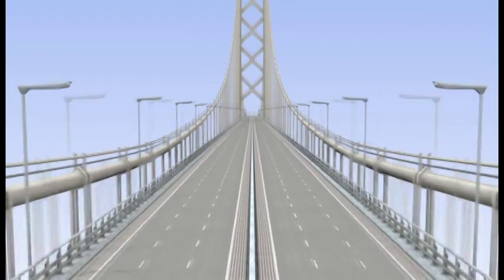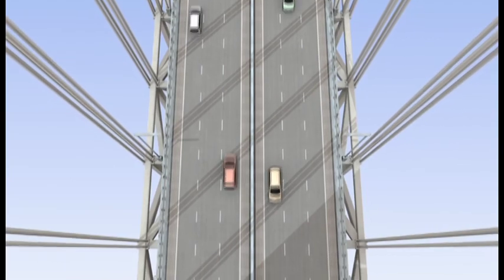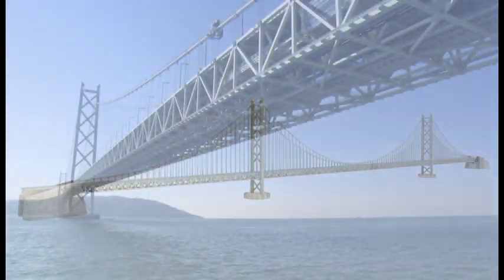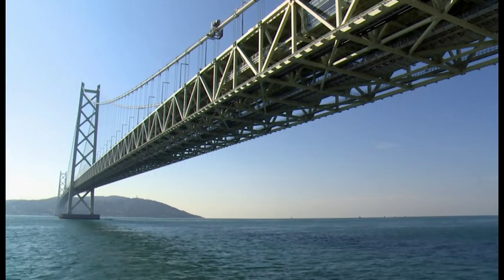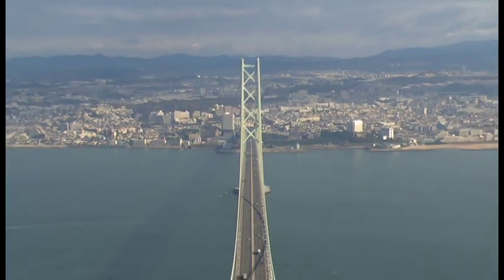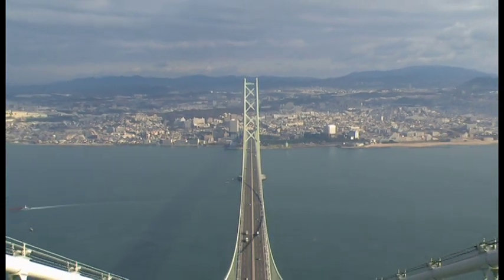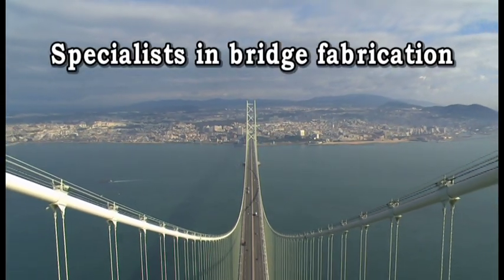Bridges connect all kinds of places in our daily lives. Bridges do not simply span channels and gorges, but they function as a part of social infrastructure, facilitating social exchanges and logistics. At the Takigami Steel Construction Company Limited, we provide a one-stop solution for designing, producing, constructing, and maintaining bridges as specialists in bridge fabrication.